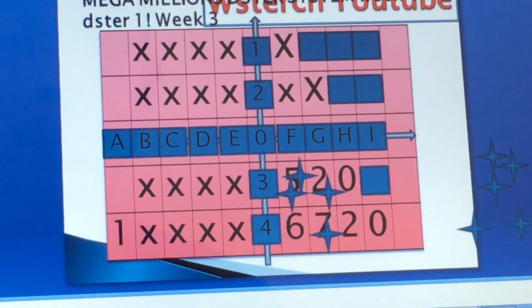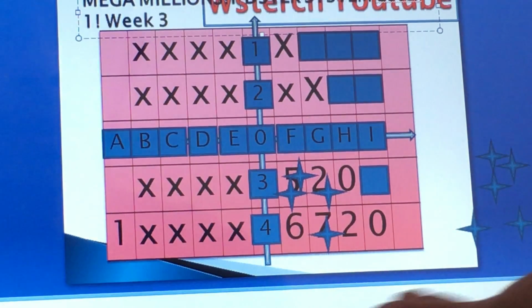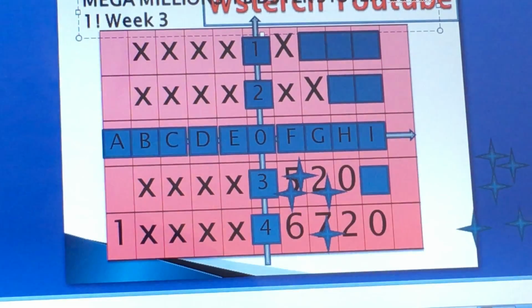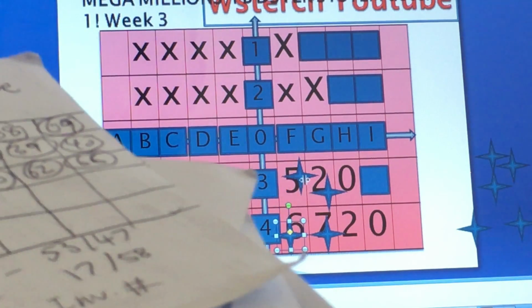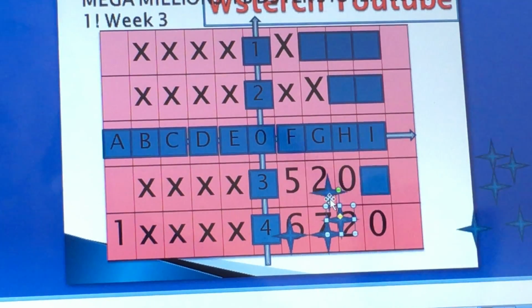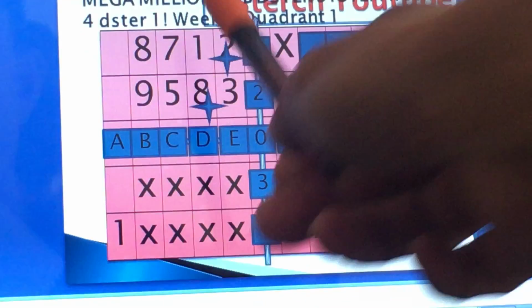Quadrant 4. I don't know why I put week 4 here. Let's scratch that off. Quadrant 4, we have. I keep putting the question mark sign. So quadrant 4, we have 67 and 27. So 67 and 27. 27, 67. So again, how many numbers are in Dster? 1, 2, 3, 4.